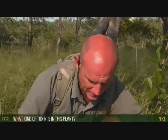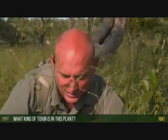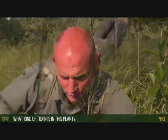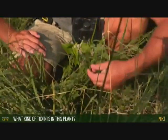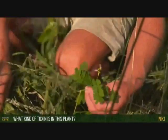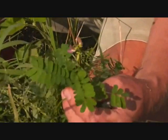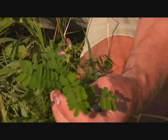Now Nikki, you wanted to know from me what compounds or what toxins are inside this lucky bean creeper. To be honest with you, Nikki, I can't really remember the answer to that question as I'm sitting here right now. I did read it literally a couple of weeks ago, and I don't know. I don't want to take a guess and just fabricate a story for you.